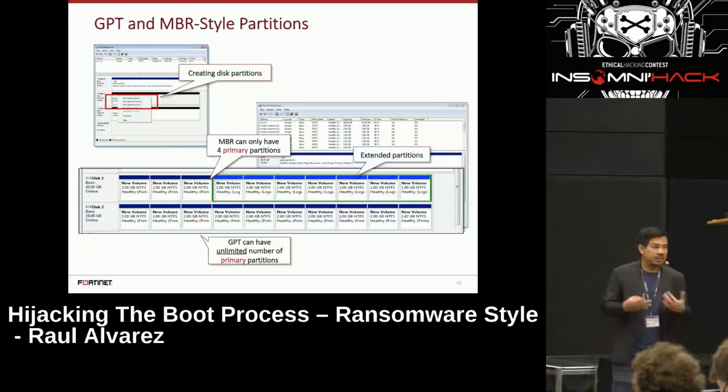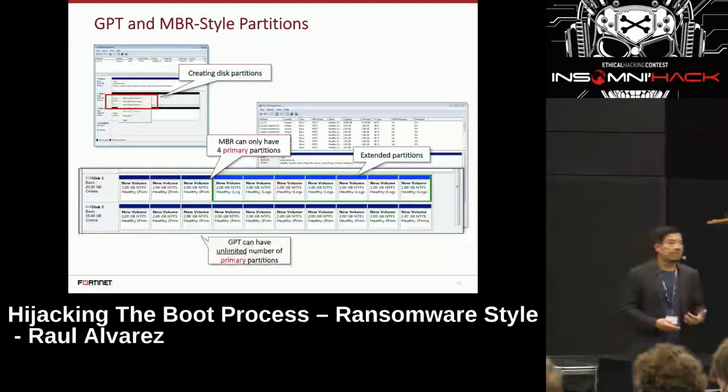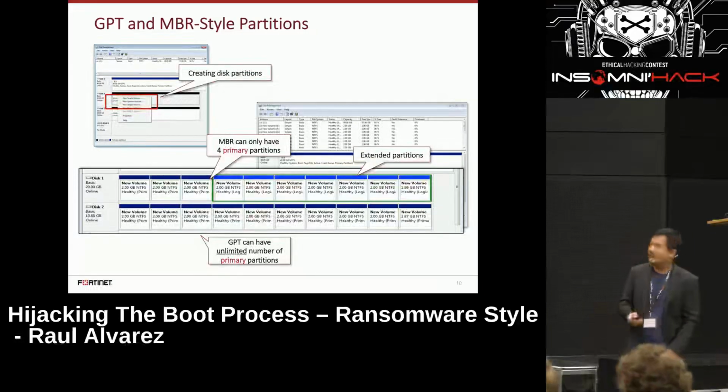Why do we do partitions? Sometimes it is used to make accessing of your drive faster. But because of the advent of newer machines, newer computers, sometimes you don't normally create partitions in your hard drive. Even my computer doesn't have partitions.